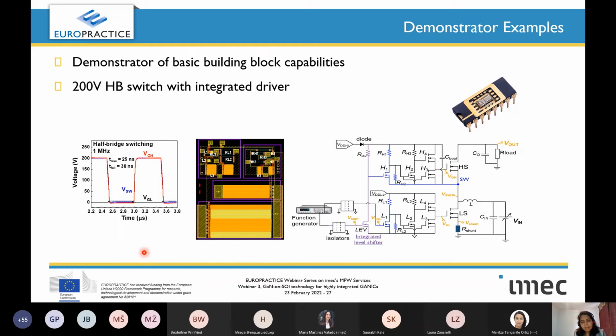I have only shown here one IC, one driver, but that kind of driver, analog circuit, protection circuits, everything can be integrated through this technology, and we can realize a half bridge switch or a low side HEMT, let's say, with its integrated driver.